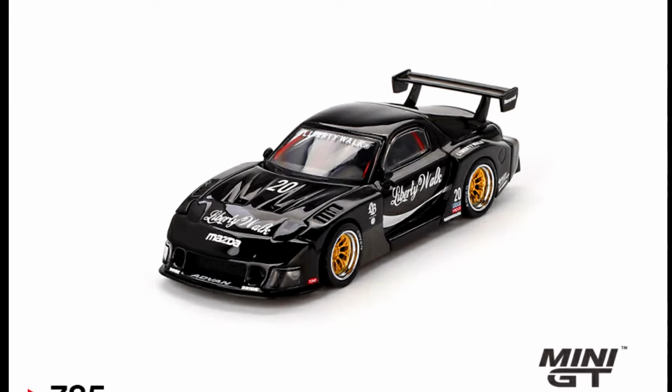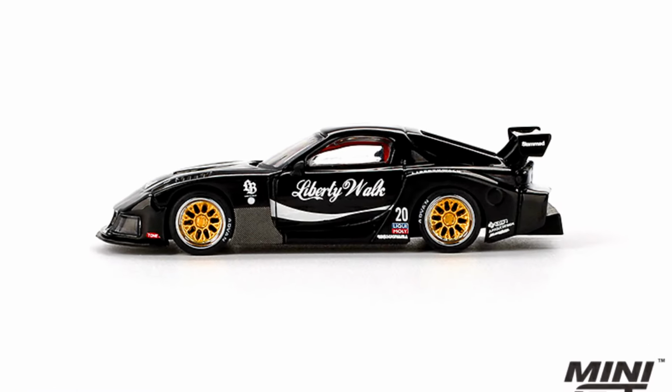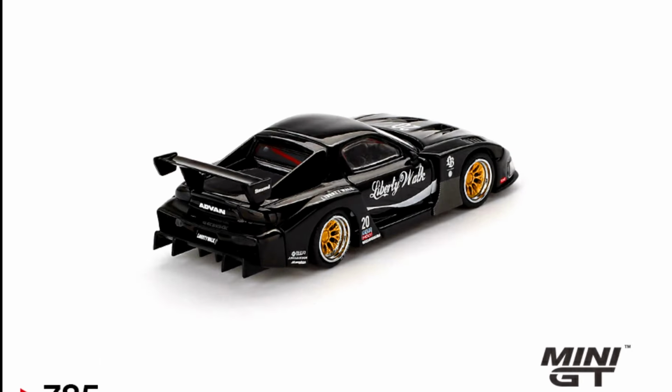Now let's check out new upcoming castings by Mini GT. The release date of this set will be October 2024. So our first car is a Mazda RX-7 LB-Super Silhouette Liberty Walk. Color of the car, black.